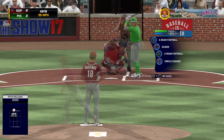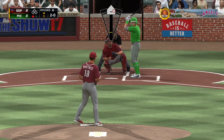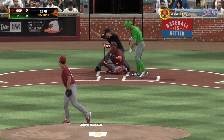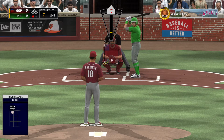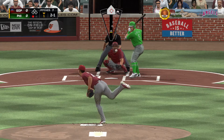And he falls behind now, 2-0. Ready with the 2-0 pitch. The high fastball is in there. He might want that pitch back up and away. That's a pitch you can really drive if you have the right approach towards that opposite field gap.